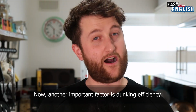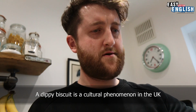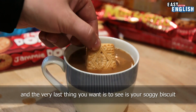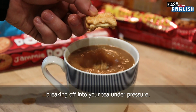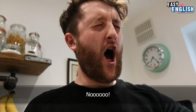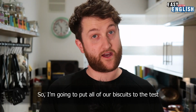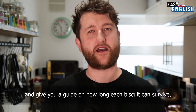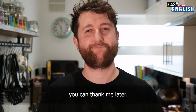Now, another important factor is dunking efficiency. A dippy biscuit is a cultural phenomenon in the UK, and the very last thing you want to see is your soggy biscuit breaking off into your tea under pressure. So, I'm going to put all of our biscuits to the test and give you a guide on how long each biscuit can survive. You can thank me later.